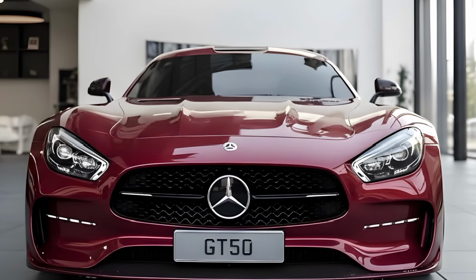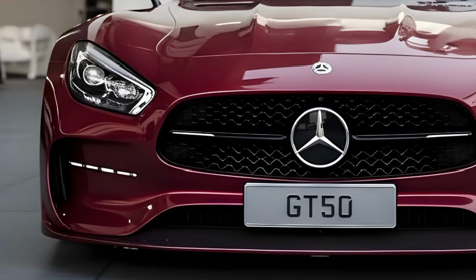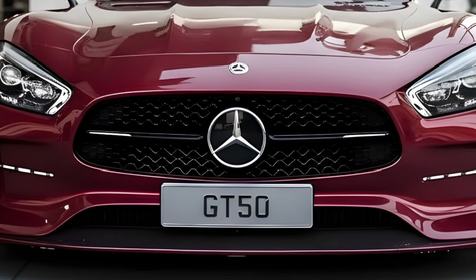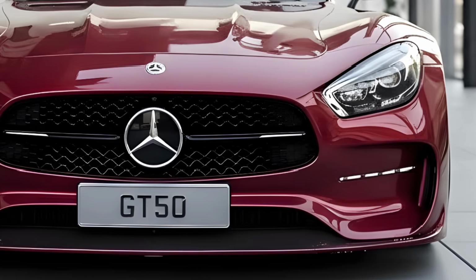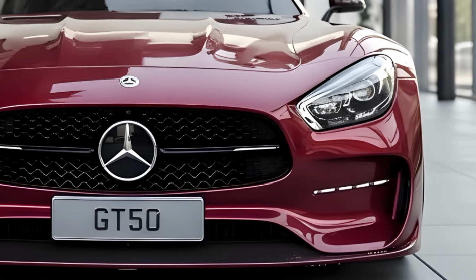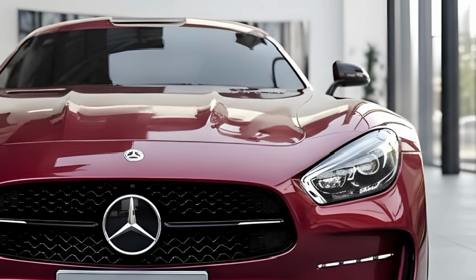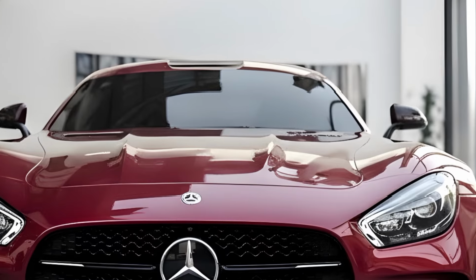And of course, we can't forget about safety and tech. The AMG GT50 is loaded with advanced driver assistance features: adaptive cruise control, lane keeping assist, automatic braking, and even semi-autonomous driving for highway cruising. But the real joy is taking back control, because this car rewards you for every bit of skill and confidence you put into it.